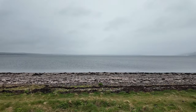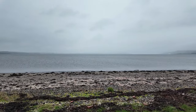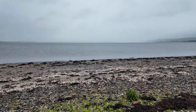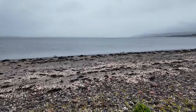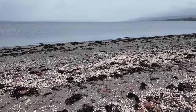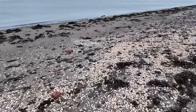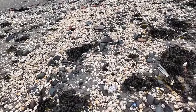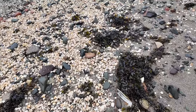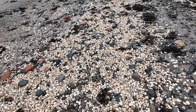It's amazing that all the beaches have different shells. The really nice beach that we went on first time had loads of cockles, but they were all a very white colour. This beach has a lot of the same cockles, but they're very orangey in colour. Completely different. On this beach there's also a lot of oyster shells and razor clams. There's a few limpet shells on here, but it's mainly the cockles, oysters and razor clams.